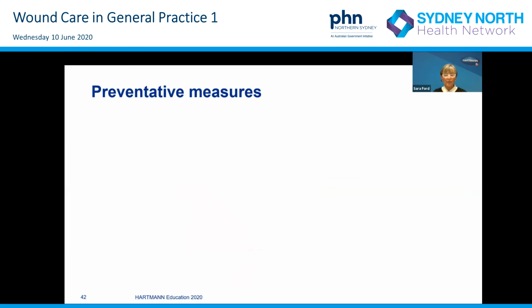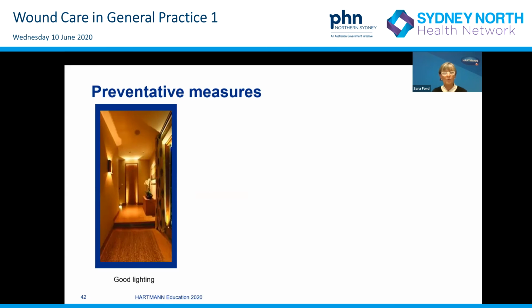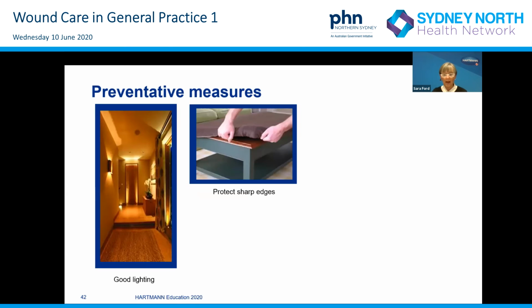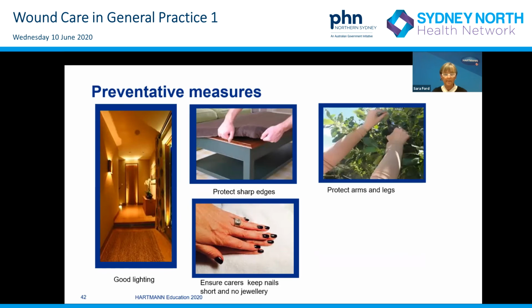As these wounds can occur so easily, it's important for those at risk to have an environment that's safe from knocks and sharp edges. Good lighting will reduce the risk of falls. Covers to protect sharp edges from coming in contact with delicate skin. Arm and leg protectors are available for people who like gardening and have cats with sharp claws. Anyone caring for someone with delicate skin should ensure their nails are short and they don't have sharp jewellery on.